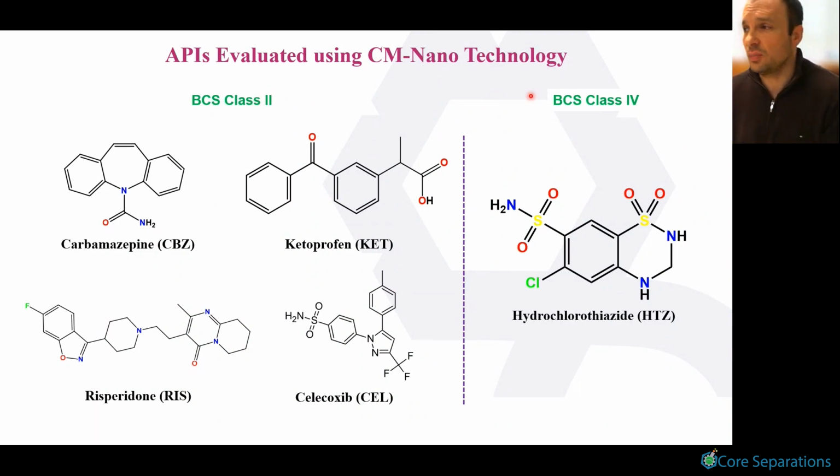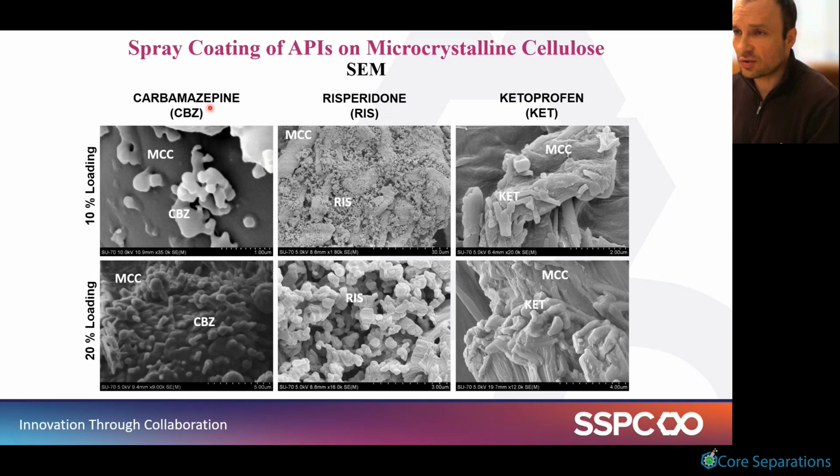So BCS class 2 and BCS class 4 all have poor solubility. With some examples, for instance, for BCS class 2, like carbamazepine, risperidone, and ketoprofen, which have relatively poor solubility in water and poor dissolution rates, we process each of these APIs using our CF nanotechnology.